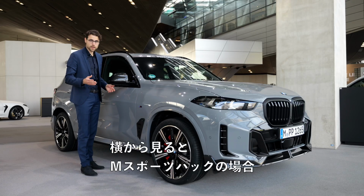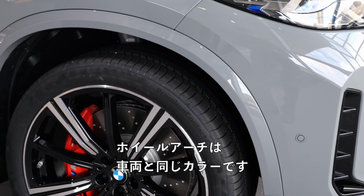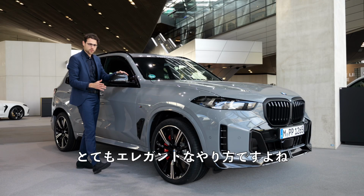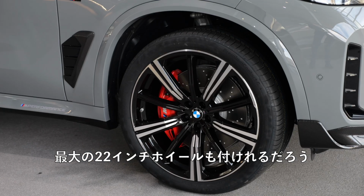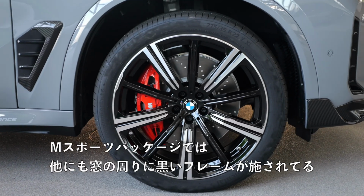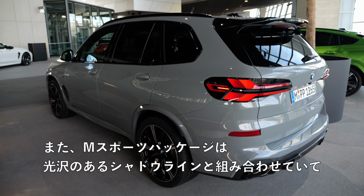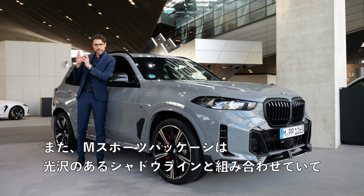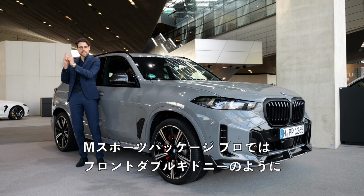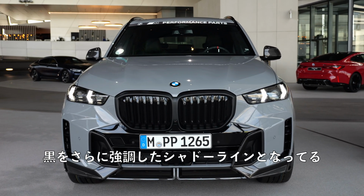And here in the side profile we can see in the M Sport pack you have the wheel arches in the color of the vehicle color. It's actually a very elegant solution, definitely. Here with the 22-inch wheels, the biggest ones that are available. And then M Sport Pack also adds here the black frames around the windows. It's always that the M Sport Pack is combined with the high gloss shadow line, and the M Sport Pack Pro is the extended shadow line with even more black accentuations like we've seen with the front double kidney.